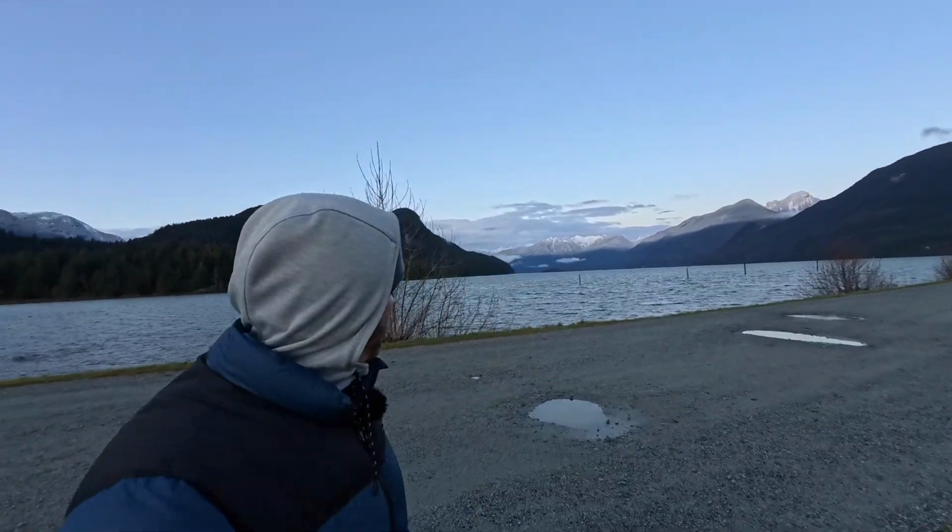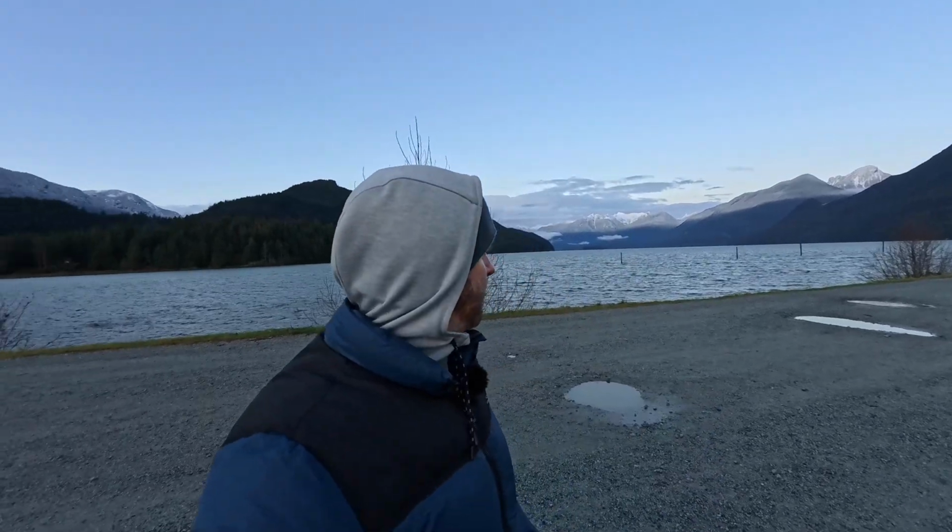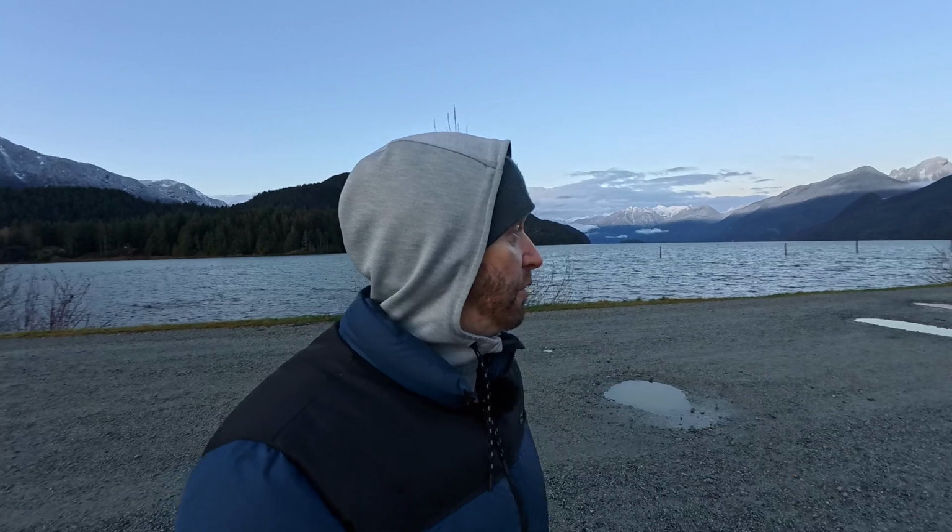Alright, sun has gone down. No sunset, unfortunately. We had too much cloud pop up in the west. But all in all, I think we got some good shots. Thanks to Steve for putting up with me for a few hours. And I'll probably just piggyback this video on the one from Squamish because I didn't have much video footage here.